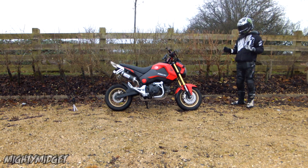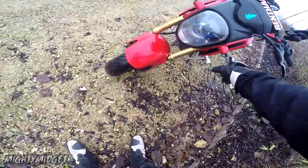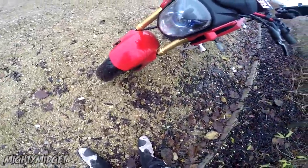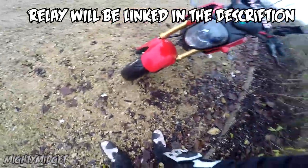The person who had this bike first did some mods, possibly some mods that I'm not aware of. But RNG indicators front and back. As you know, I've messed around with loads of indicators and stuff, and these ones just work straight off the bat, so they just needed a different relay, I think. Yeah, different relay, and then plug them in, sorted.